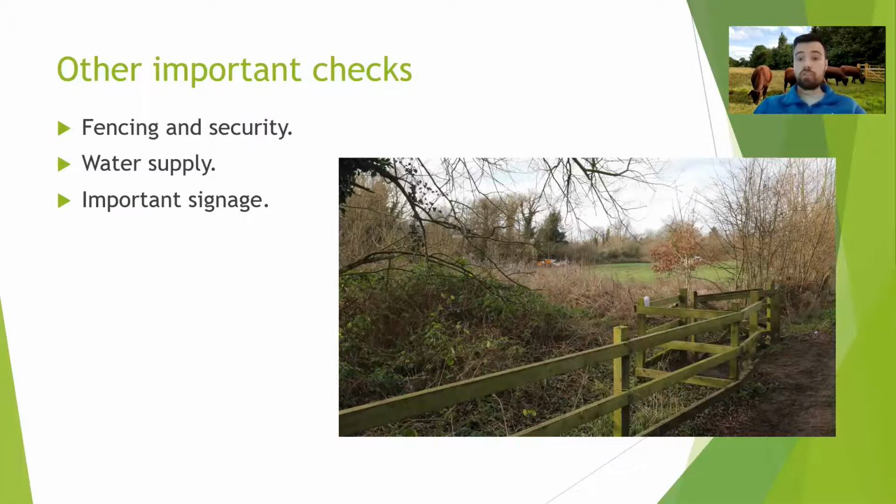Also, we put important signage up, including the rules about keeping your dogs on the lead and that kind of stuff, the advice. And if any of this is missing, or like the farmer's details are missing, then we need to know about that, and we can replace the signage. So you'll get to know what signage is there and what needs replacing.